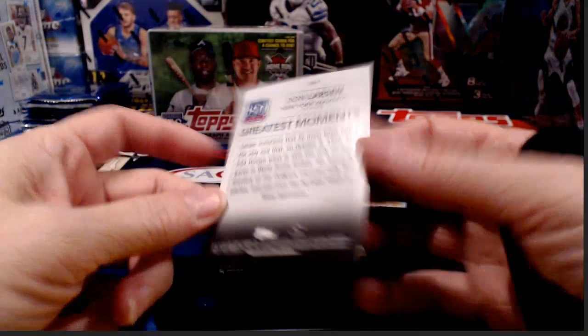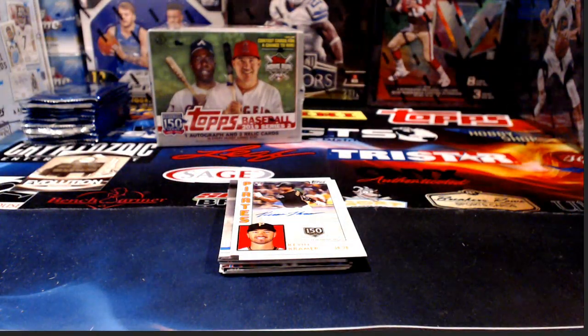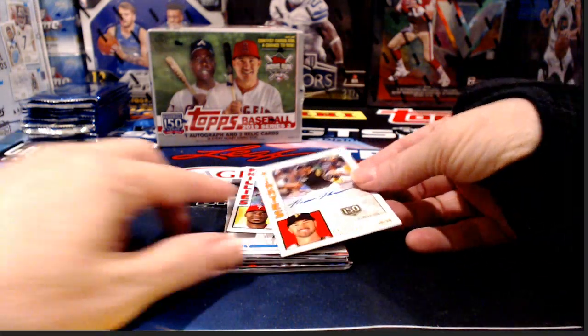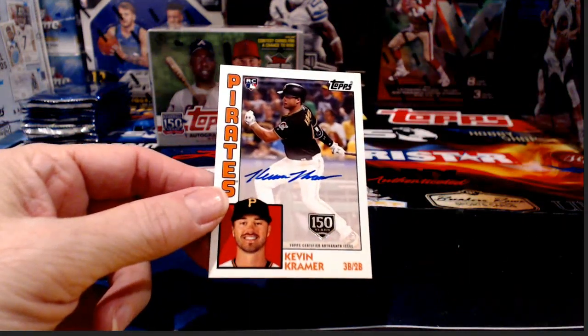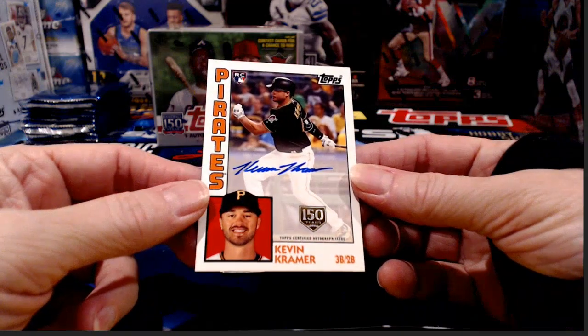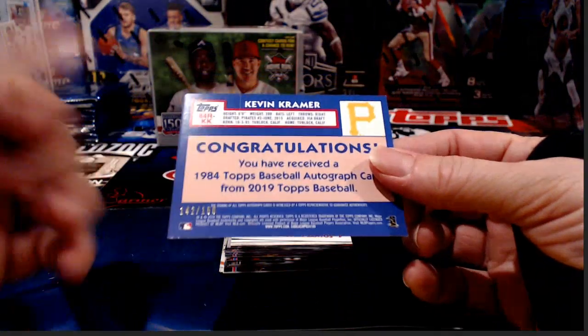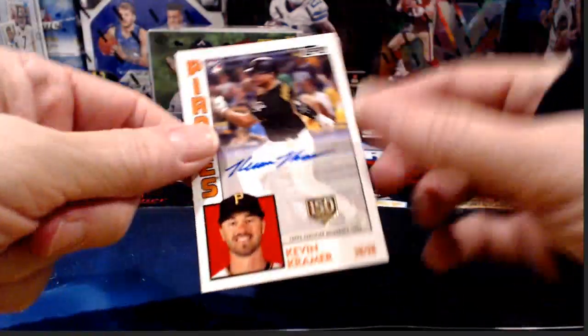Kyle Schwarber and the Cubbies with a home run challenge. Don Larsen for the Yankees, and you guys are not going to believe this. So thus far, we've had 3 Braves autographs and 1 Pirate. We get another Pirate. We are 3 Braves and 2 Pirates at this point. That is crazy. Kevin Kramer, it should be numbered to 150 on the back. There it is in the lower corner.